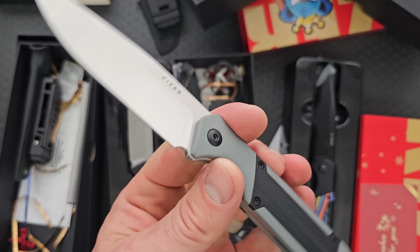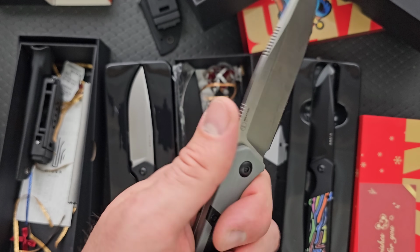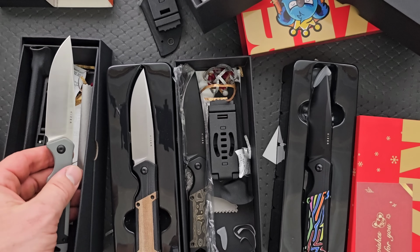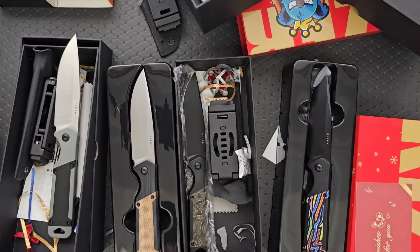This is about the maximum length of fixed blade that I enjoy carrying, right? I will carry a larger fixed blade periodically. It's very rare. Most of the time it's a folding knife, right? But when I do, I always prefer to carry one that's not quite as long.